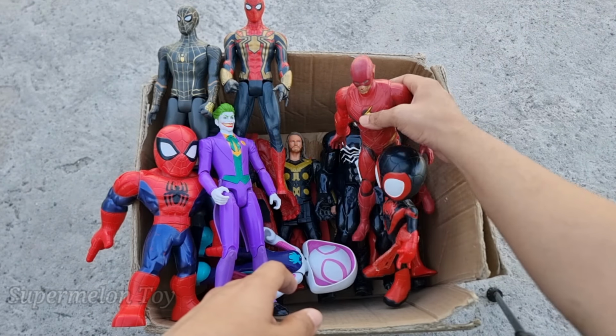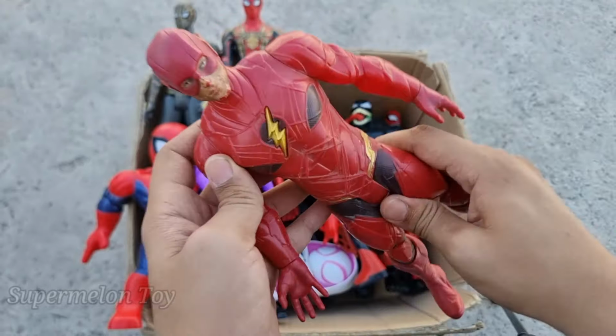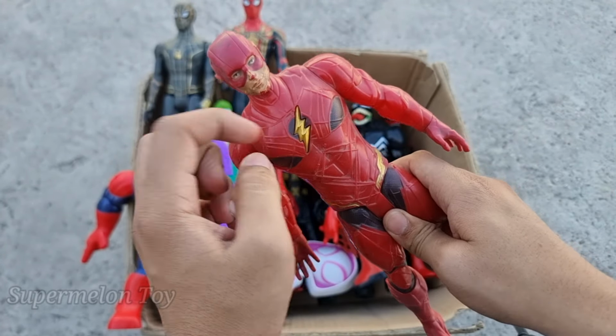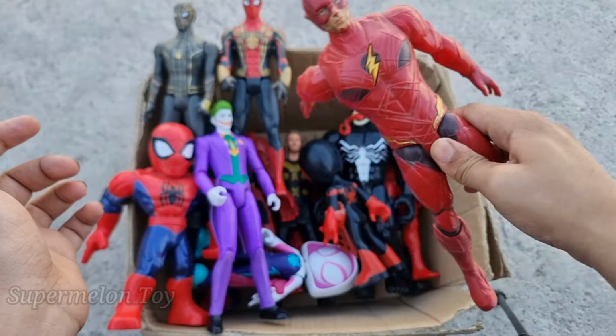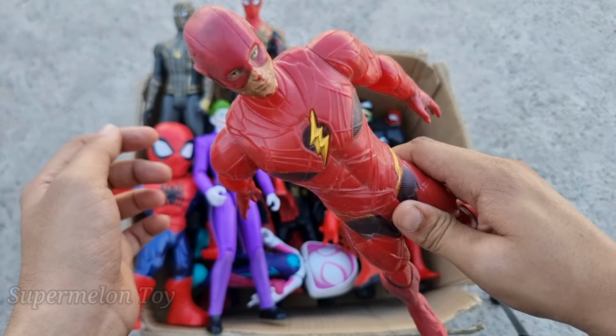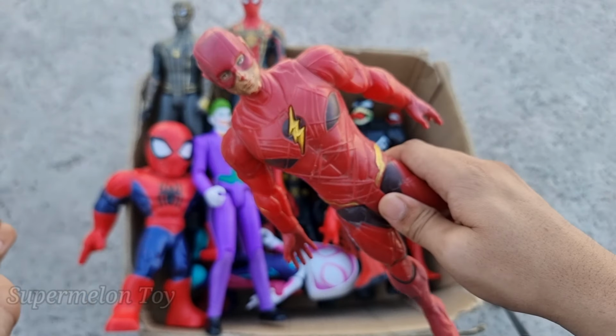Let's see who is this one. Oh, wow, look at his very cool red color suit, guys. Look at the thunder on his chest. Look at the speed he has. Guys, he's very fast, the fastest superhero, guys. This is Flash.